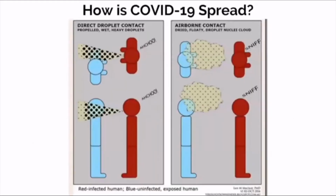So this comic just demonstrates the difference between droplet and airborne routes as far as routes of infection go. The left side shows the droplet route, in which somebody is exposed via direct coughing or sneezing that causes expulsion of droplets, where the airborne route is a route in which just inhaling the same air as a diseased person exhales can actually expose you to infection. Similar in nature to tuberculosis.